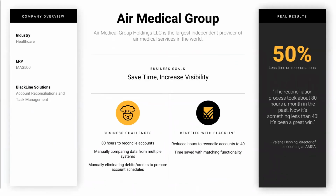So the first one here is Air Medical Group, and they're the largest independent provider of air medical services in the world. Some of the challenges they faced were that they were spending too many hours to complete their balance sheet account reconciliations. The main reason was having to compare data from multiple data sources. So they were having to compare ERP and bank statement and subledgers and supporting schedules. And it just resulted in a very long close process.